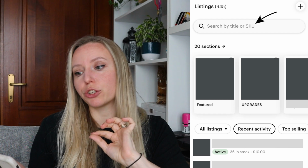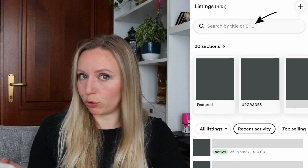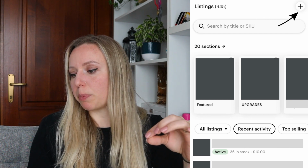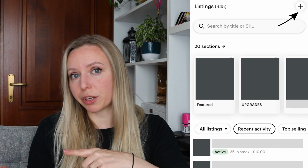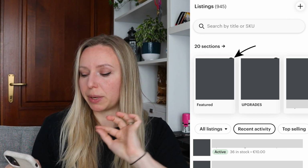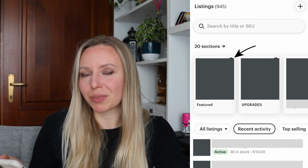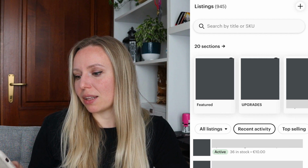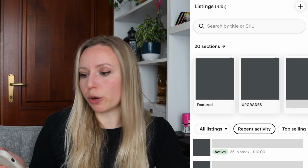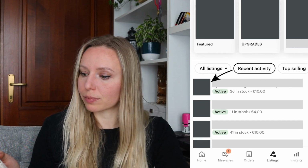First, you can search your items by the SKU code if you use those. I don't use those, so we will skip on that. There is a plus in the upper right hand corner. There you can add some new listings. Then there is a small banner section for your sections, because that's how it's called on Etsy. And here you can see all of the categories basically in your shop. And after that come your individual listings.